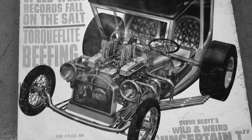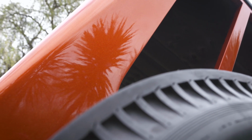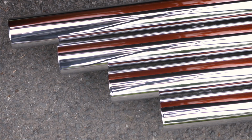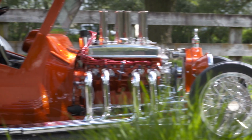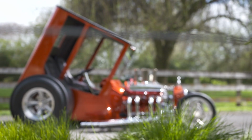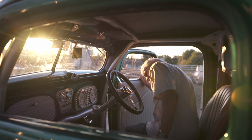Now try doing it from Cambridge and keeping it secret for 7 years before shipping it stateside for a grand SEMA unveiling. Meet a man who clearly enjoys a challenge, Martin Bennett, and his take on Uncertain T. I have no idea how you would say to somebody, you can't describe it because people don't get it. It's when people come in and go, holy cow, you know? So we get a bit of that holy cow thing.